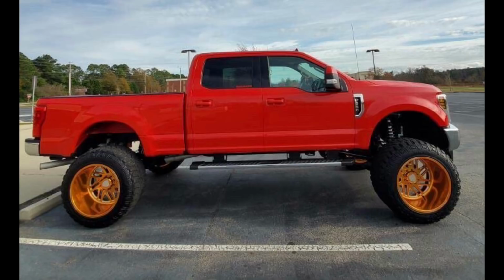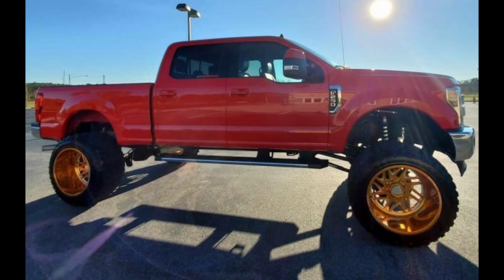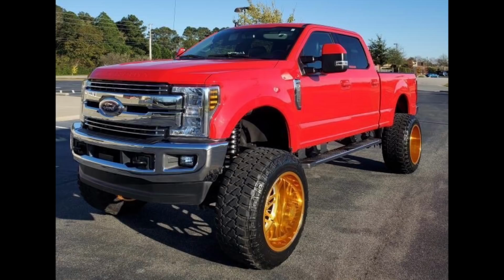It has a FabTech 8-inch lift, 4-link system, and he's running 24x16 wheels on 40x15.5 R24 Fury tires, guys. So I put that on it because the truck is just freaking massive. I can imagine how big that truck is in person, but it goes back to my point: the tires and everything are getting bigger, the setups are bigger, and what I see is bigger is the new thing.